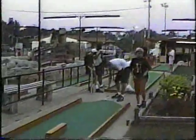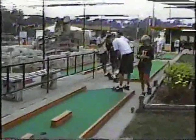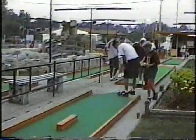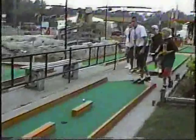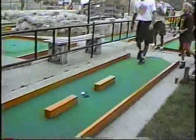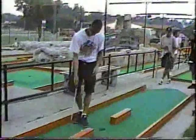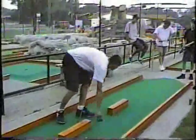And now this is Matt Bohr. Matt has been out playing steadily out here, improving from week to week. And Matt will see if he can nuzzle this in. No, it's going to stay out to the left a little bit. It looks like he'll have a straight putt in for his par, and he does.